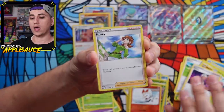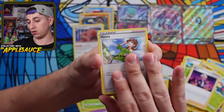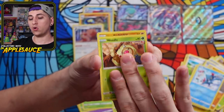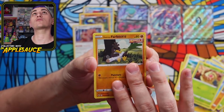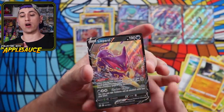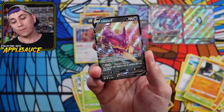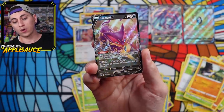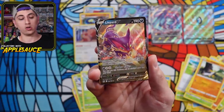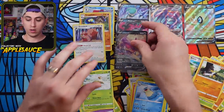Lydian. Peonia Honey, there's our first Honey. Draw a card for each of your opponent's benched V cards. That's kind of cool. Clobbopus, Grookey, Sneasel, Weedle, Galarian Farfetch'd, holding that big old onion right there or something. Celio Reverse, and a Liepard V. All right, that's not one that I've seen pulled a whole lot. The ability Hidden Claw. When you play this Pokemon from your hand onto your bench during your turn, you may discard a Pokemon tool from a Pokemon, yours or your opponent's. That could be a very useful, beneficial tool.